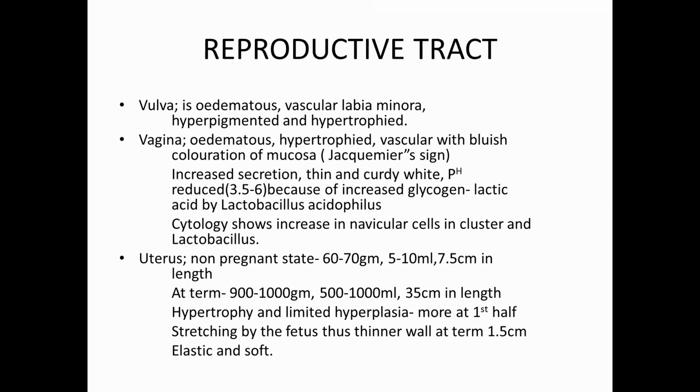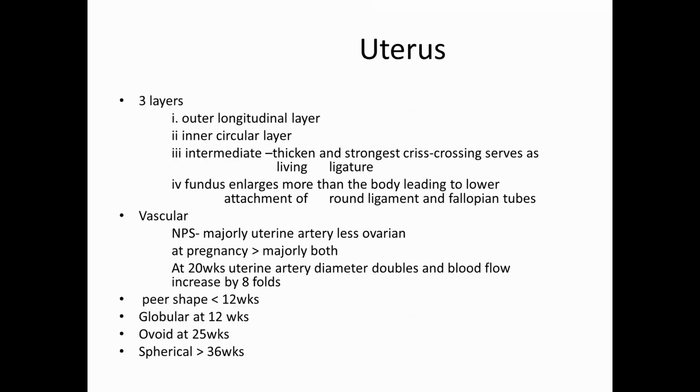In the non-pregnant state, if you weigh the uterus of a non-pregnant woman, it's about 50 to 70 grams, and the endometrial cavity will just take about 5 to 10 mils. Look at it. But at term, what weighs 50 or 70 grams can weigh up to 1 kilogram, that is 1,000 grams. And what can only accommodate 5 or 10 mils can accommodate up to 1 liter. Understand? So there's a lot of hypertrophy, hyperplasia, and other things that happen in the uterus.